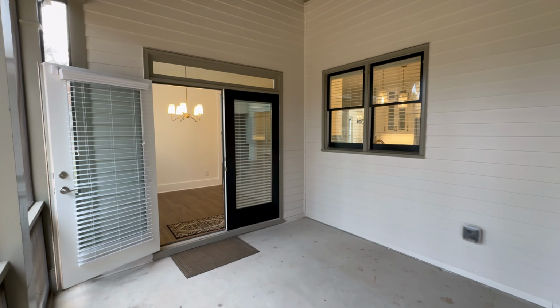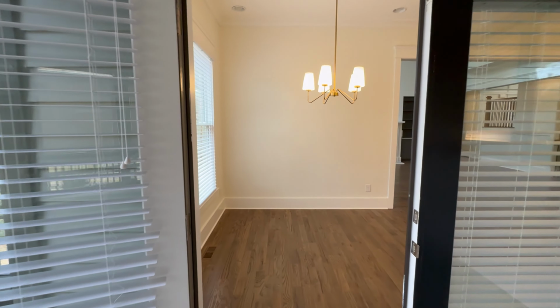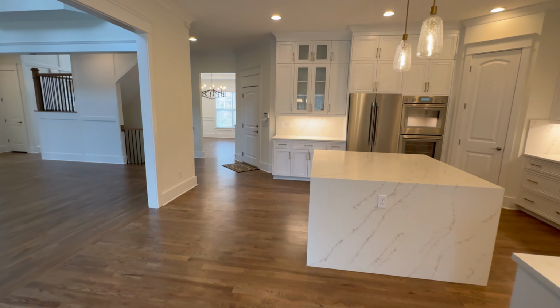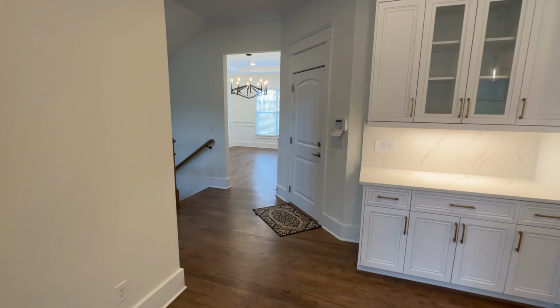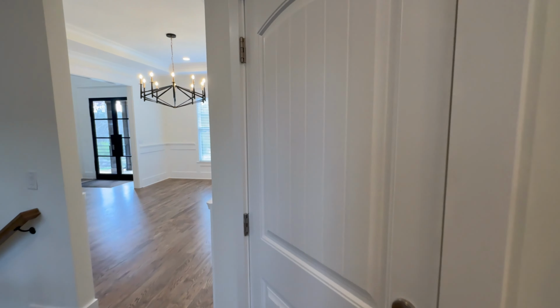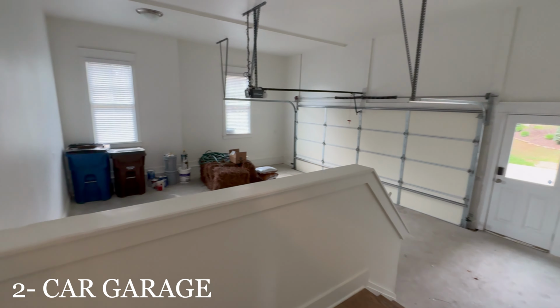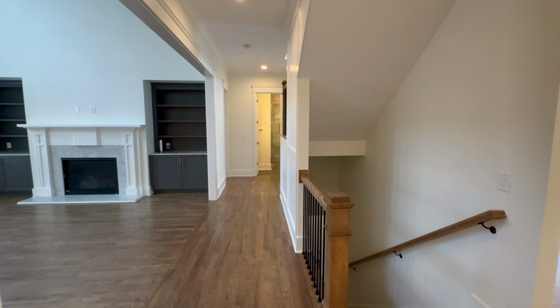To your right, you have a space that could be used for an office or a sitting room. I love these beautiful glass doors. You keep walking and you will find the great room. This is two-story. You have lots of windows that allow plenty of natural light. Of course, you have a fireplace and built-in bookshelves. Beautiful hardwood floors, very well kept.